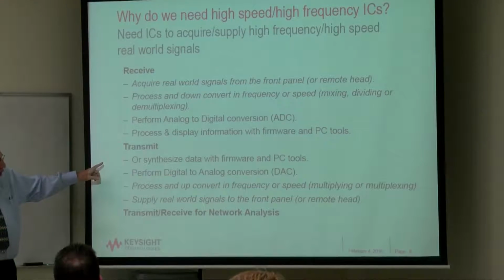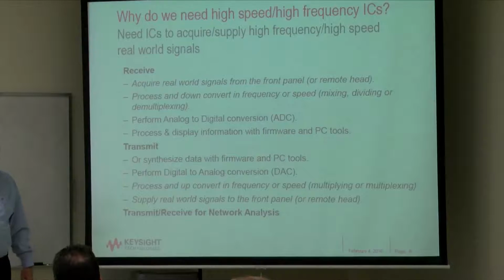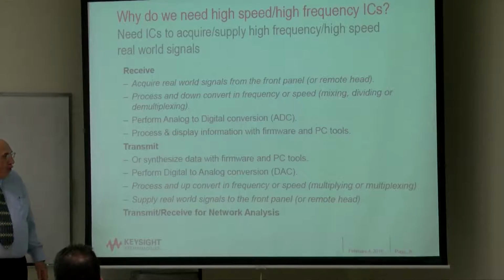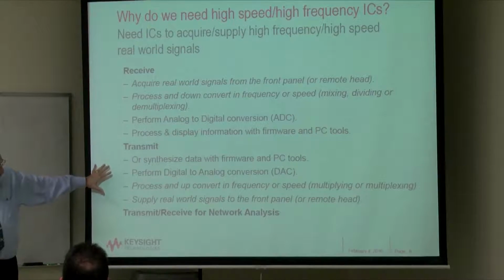Transmit, same thing, but in reverse. We synthesize our data with firmware and PC tools, go in the opposite direction, a digital to analog conversion. We then process and upconvert with either multiplying or multiplexing, and then get those signals out into the real world, to a device under test, to a system that needs to be exercised, or characterization for your lab work. All are possible reasons you'd want to create the signal.